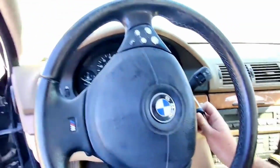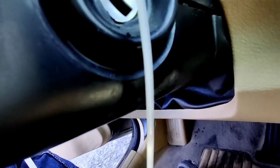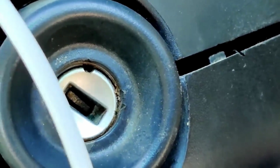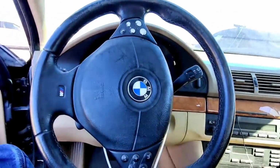Oh, shit. Somebody broke a key off in the damn lock. Hold on, let me see if I can get you guys to see that. Focus for me, camera. Come on, please. Focus right there. Look at that. Damn key broke off in the lock, man. Now that's a friggin' nightmare.